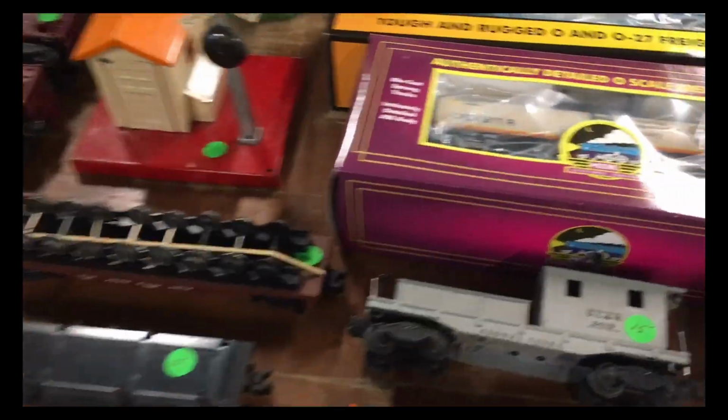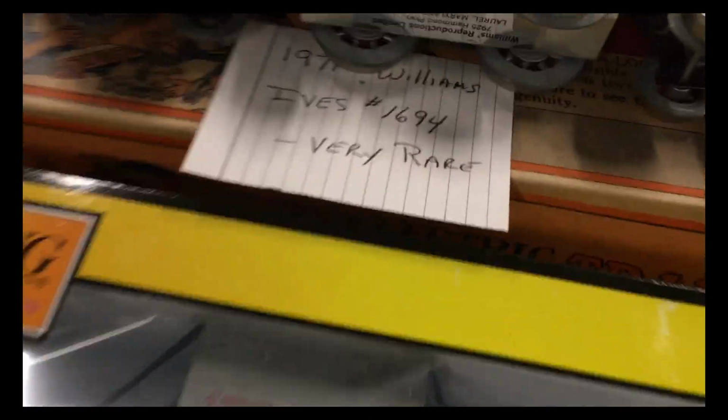McCoy. Oh wait, that's Ives. That looks like the old McCoy stuff. That's cool. Boxcars.